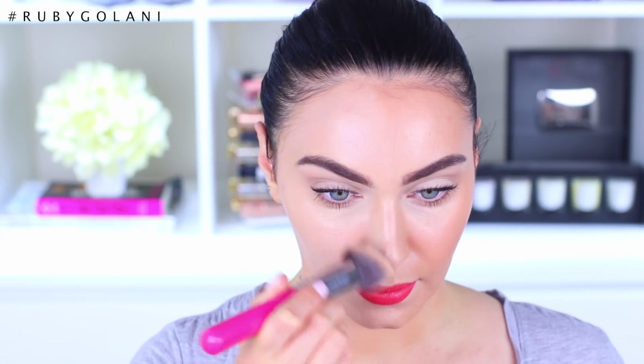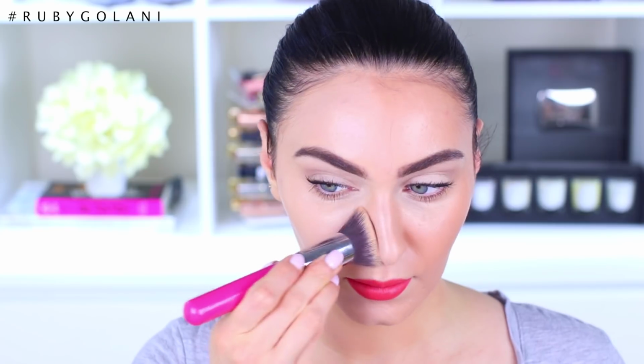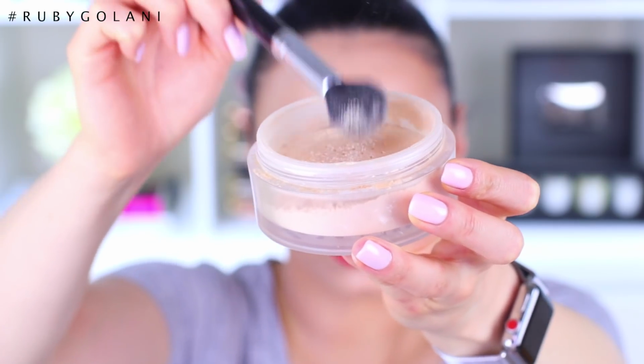I like applying this foundation with my Sigma Beauty 3D HD Kabuki brush. I just find that it's so quick and easy, and it just gives me the airbrushed finish that I'm after. I would personally just set the center of my face and leave my cheeks looking glowy and luminous.